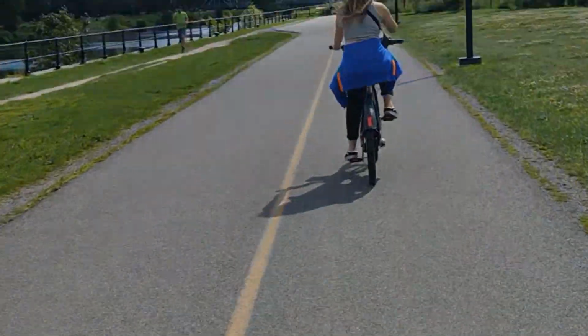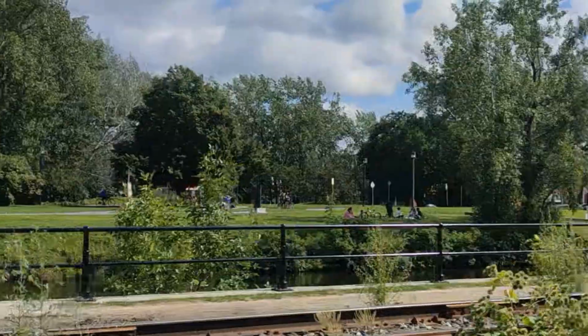Montreal is a great city to cycle around. I only use the famous Big C whenever I'm outside.